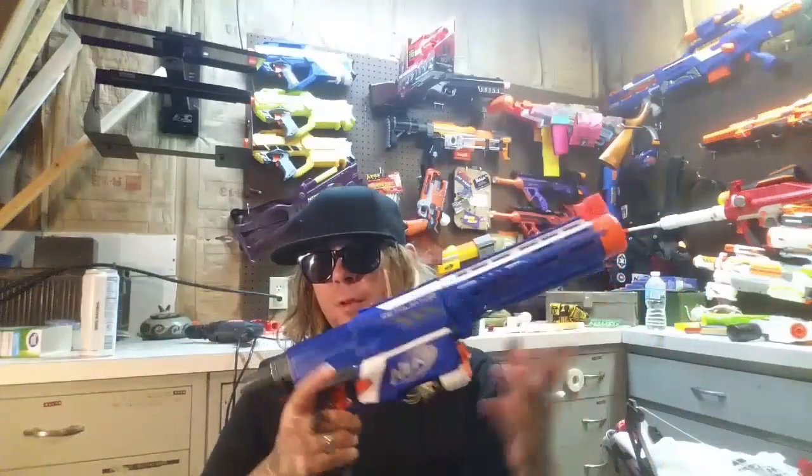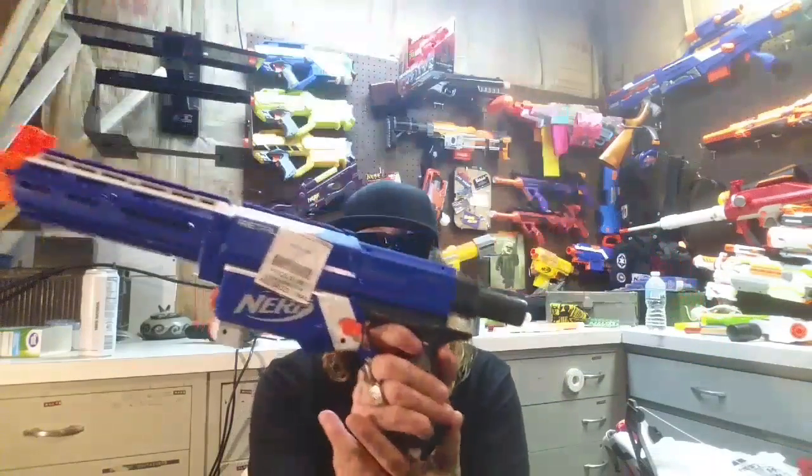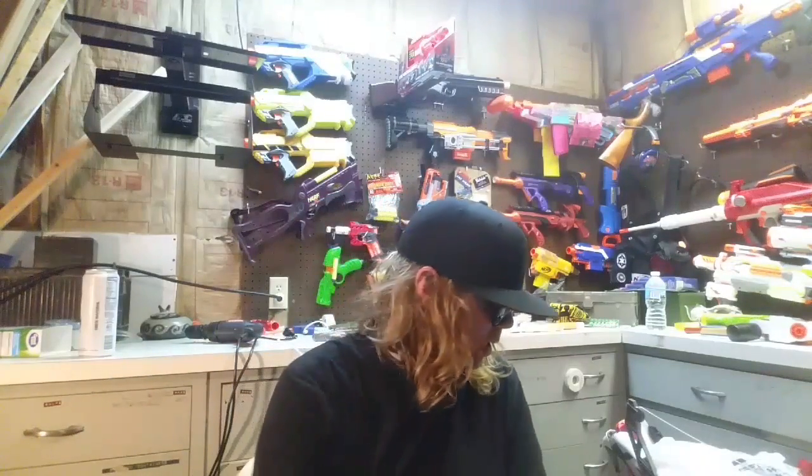I actually had another full Retaliator stock barrel, and it had a magazine in it. I paid $1.99 for this one, by the way. But down at a Cane War, one of the neighborhood kids was there, and a bunch of people were playing. It was one of the Cincinnati area Nerf enthusiast Cane Wars, and this kid kept jamming this Retaliator and kept bringing it to me like, I don't know what I did. I don't know what I did.